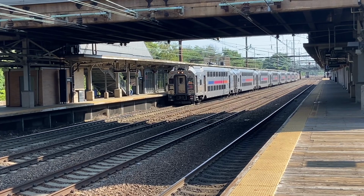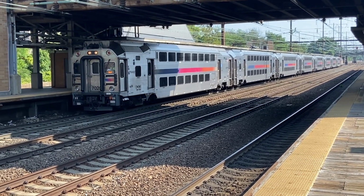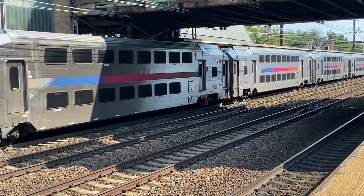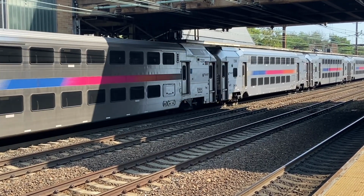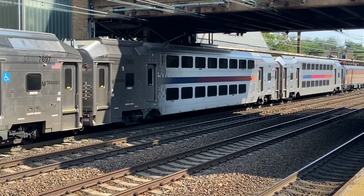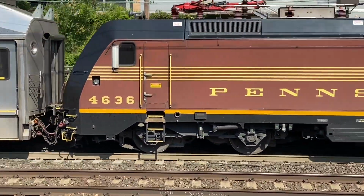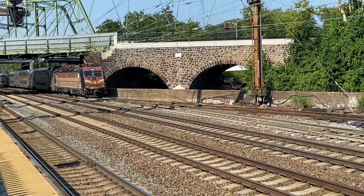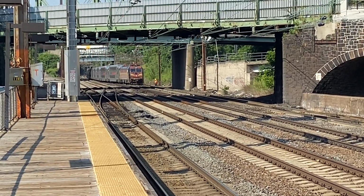Well, this is New Jersey Transit train 3807. He just arrived from New York. He's going to head to the storage yard in Morrisville, and look what he's got on the back. ALP-46A 4636, the Pennsylvania Heritage Unit. Only the second time that I've caught that engine.